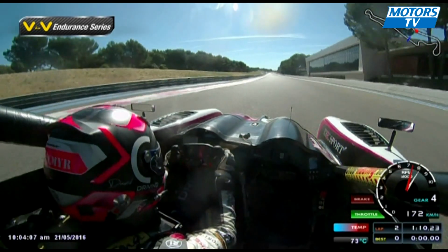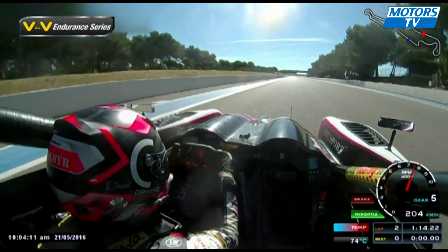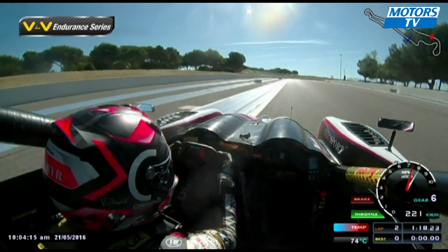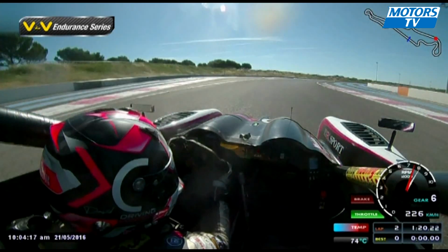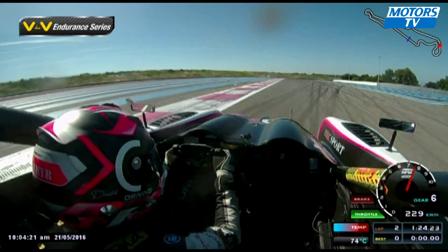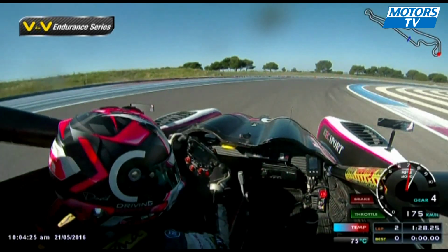You take that flat out as well. Sixth gear just before it in order to get speed on the inside and come in at approximately 230 kilometers an hour. And then it's the double straight of the Berceau.